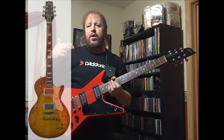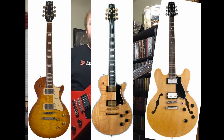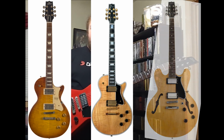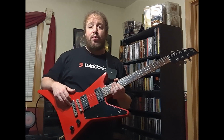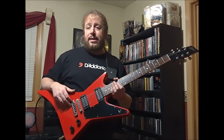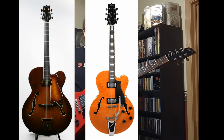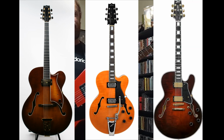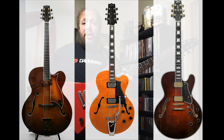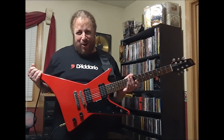Most of their stuff through the years, and what they've mostly become known for, are like the H150, the H157, the H535, which are like Les Pauls or an ES335. Jazz style guitars as well, like the Eagle and Kenny Burrell model, Roy Clark model, that type of thing. They just do fantastic work there. This type of thing is not what they're usually known for.